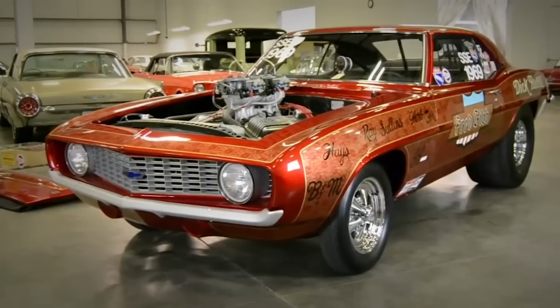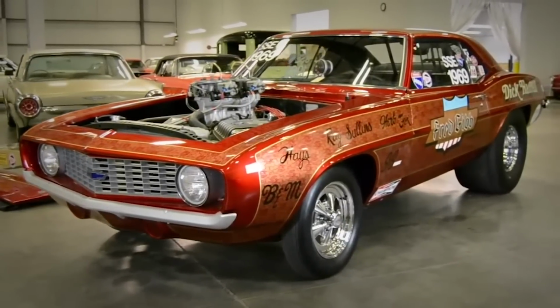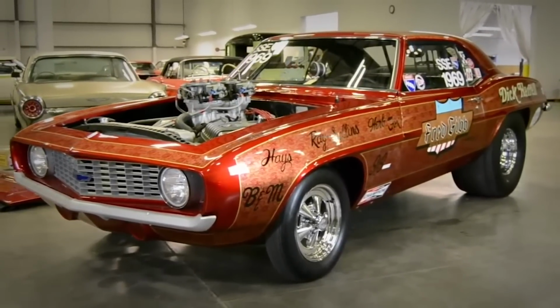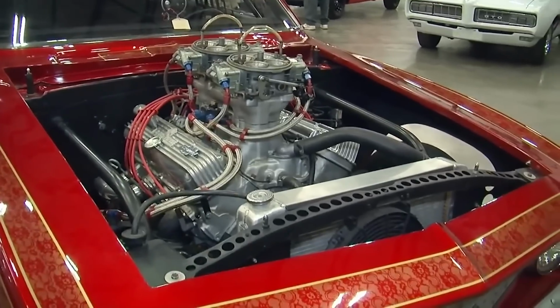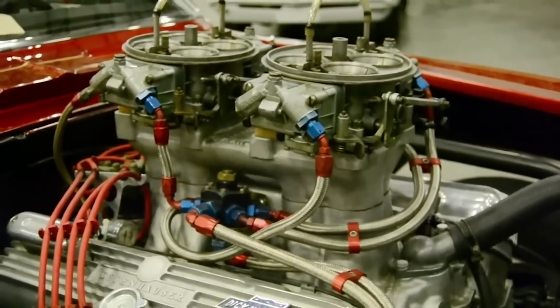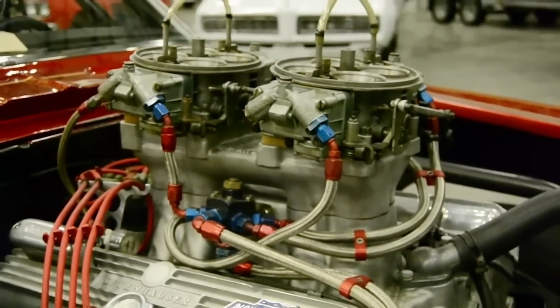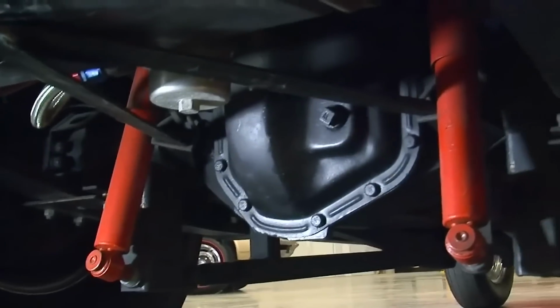Finally, we cap off our look at race cars in the Brothers collection with the first car we featured on this show, which is also the very first 1969 Camaro ZL1 ever built, complete with its all-aluminum 427 V8 poking up through the hood. This is the first of 69 ZL1 Camaros and was delivered to Fred Gibb Chevrolet on New Year's Eve in 1968.